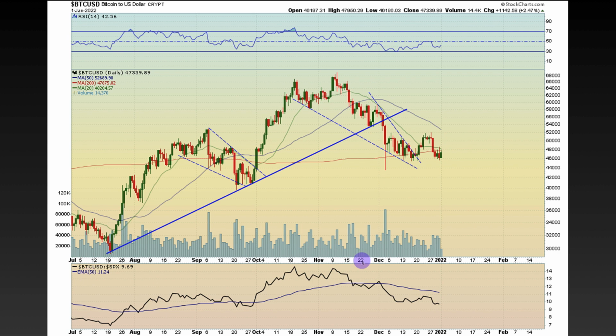Let's continue on to the daily time frame. On the daily time frame, we broke out of that wedge, looked pretty good.